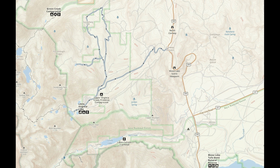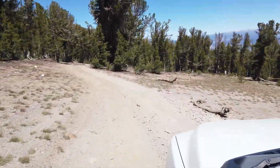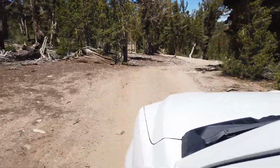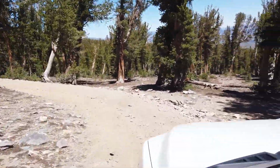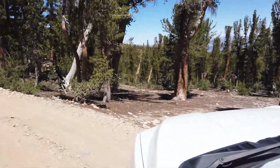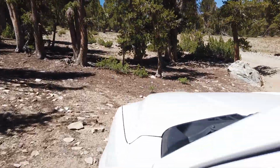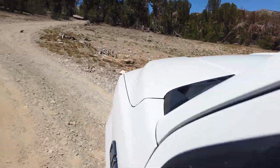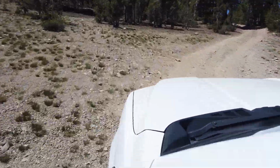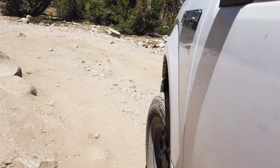The Kavanaugh Ridge trail is pretty popular. It's basically north of Mono Lake, off of the 395 and near the Virginia Lakes area. I would basically rate this trail as moderate. The first part of it is kind of graded. A lot of people even bring their campers up that road, and then you split off to head up to Kavanaugh Ridge, the lake up there. You end up over 10,000 feet, and there's some rocky areas to get up there, but it's not extreme at all. You could probably get it done in a two-wheel drive, but I think four-wheel drive is your best bet.